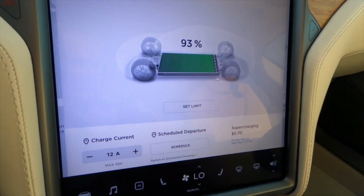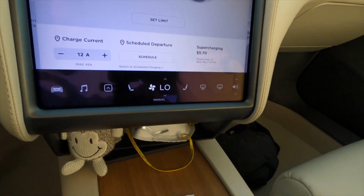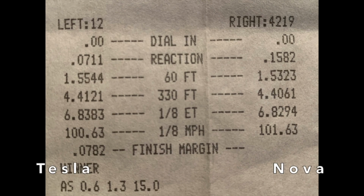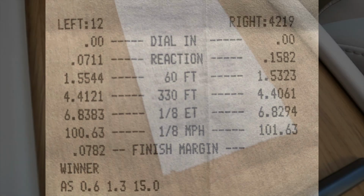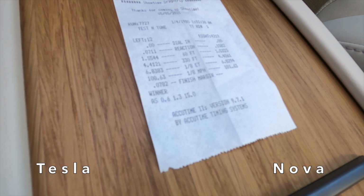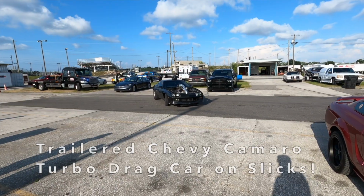All right, well, welcome back to the Tesla Plaid channel. We came out with 94%. That first race was really close. I ran a 683 at 100.6. He ran a 682 at 101.6. He had a mile an hour more, but the ETs were really close, within 1/100th of a second of each other. Across the finish line, 7/100ths of a second ahead. Great, fun, close race. Great way to start.